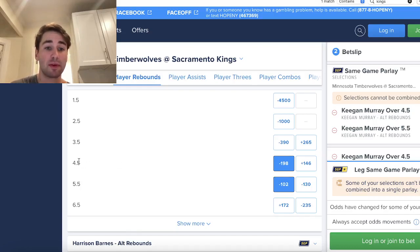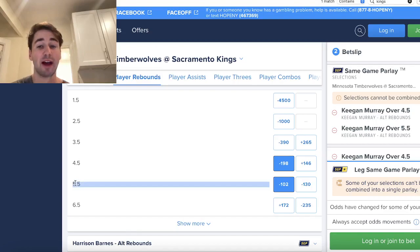The only difference between 4.5 and 5.5 is if Keegan Murray has exactly 5 rebounds. That's the only difference in whether the bet will win or lose. So over 5, where 5 is a push, you just take the midpoint, which would be roughly minus 150. So FanDuel is pricing Keegan Murray over 5 rebounds at roughly minus 150. We're getting minus 122 odds in an Underdog 3-pick.